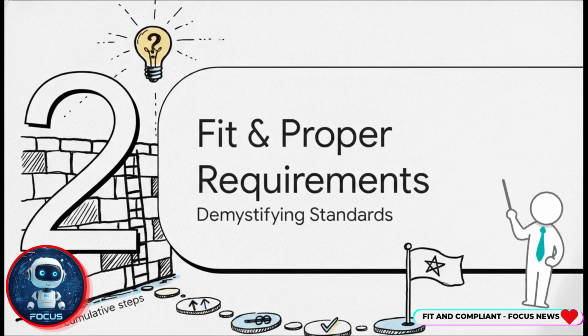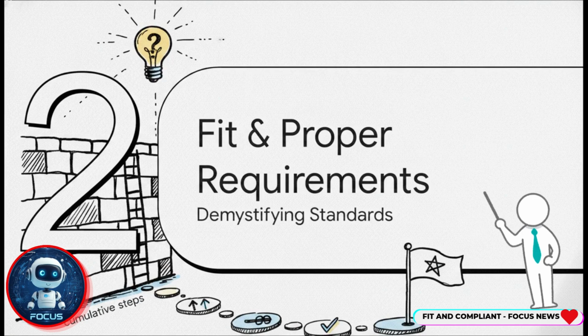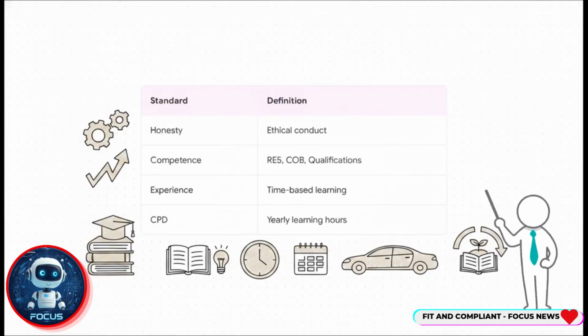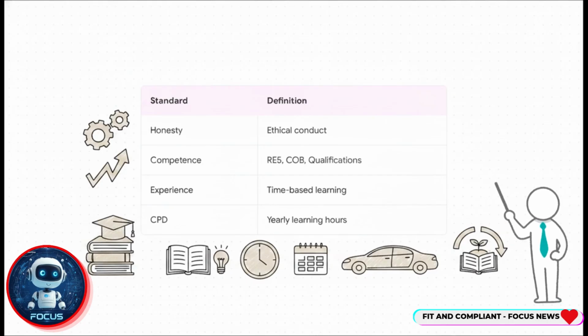Moving on to Section 2. Fit and Proper requirements, demystifying the FSCA standards. The FSCA neatly breaks down what makes a professional fit and proper into 4 main standards. Let's just walk through them quickly.